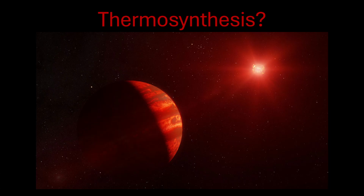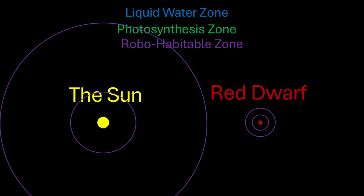When it comes to the mid-wave infrared and the long-wave infrared, this is basically impossible, and it's a higher entropy form of radiation. Now, when it comes to the robo-habitable zone, which is something I've talked about in my other videos, which is basically the area where you can efficiently produce solar power and continually increase your solar power exponentially, this is going to be considerably smaller in a red dwarf system. And this is again because there's not as much visible and near infrared light.